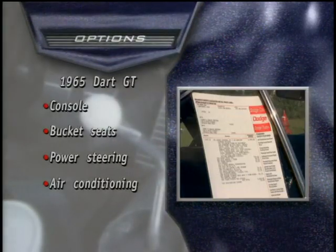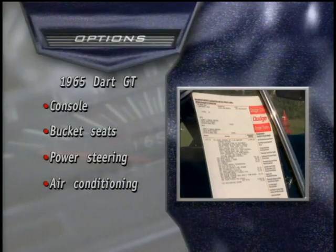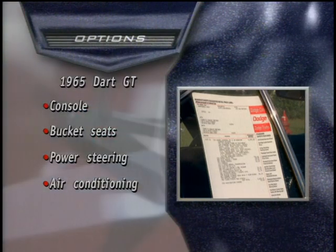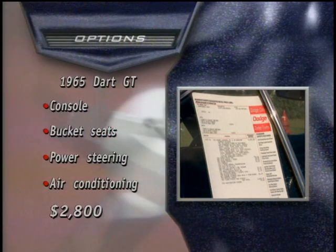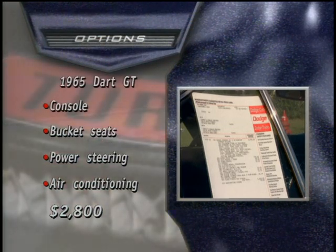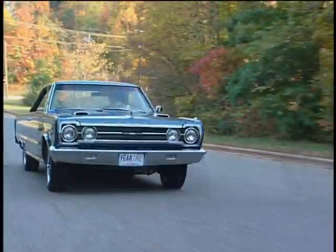It's still stickered for around $2,400, but with extra cost options like a console, bucket seats, power steering, and air conditioning, you could run it up to nearly $2,800, which put the little car safely inside Dodge dealers' comfort zone.